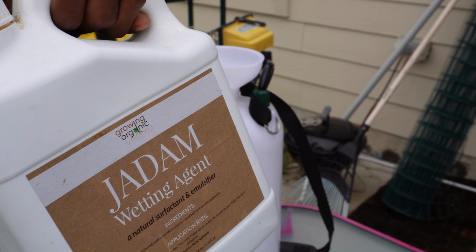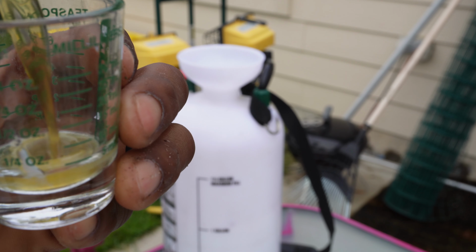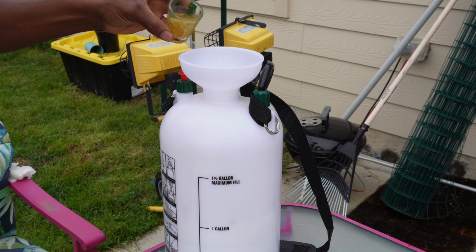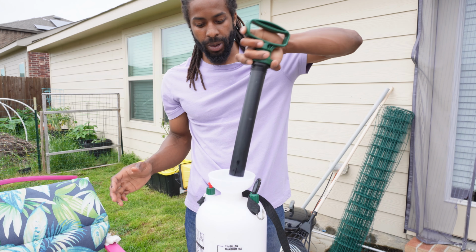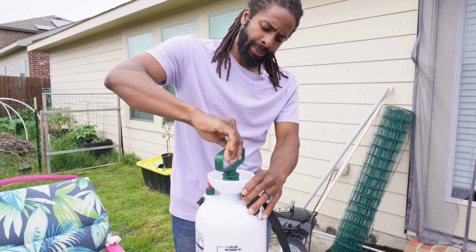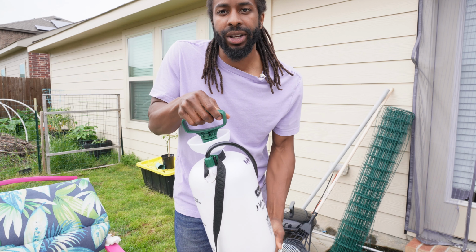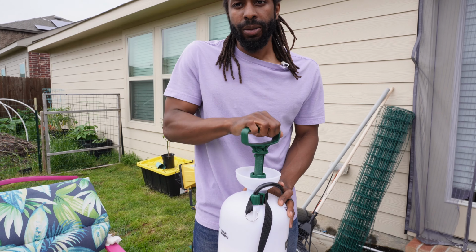Now we're going to add our Jadam wetting agent. We're going to add 1 fluid ounce of this. There's our ounce of that. So now all you do is put this back in here like this, screw your top back on, and then shake, shake, shake. Make sure that it's all nice and mixed up. That should be good enough. You want to go ahead and get it pressured up.